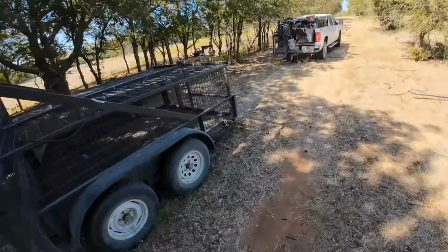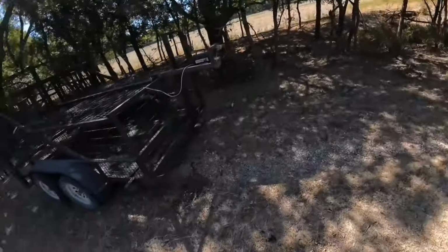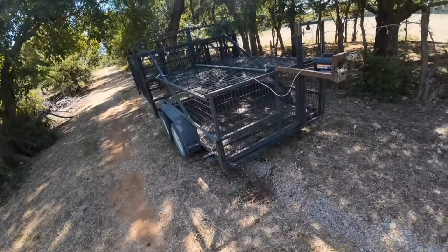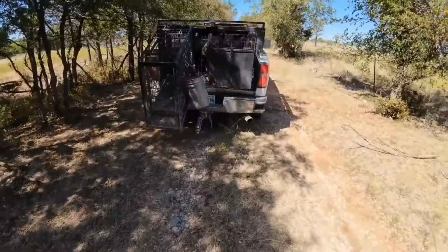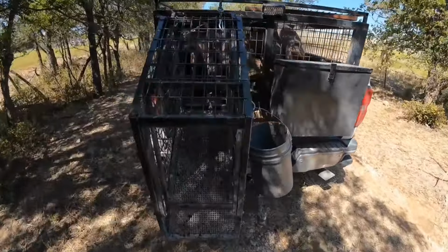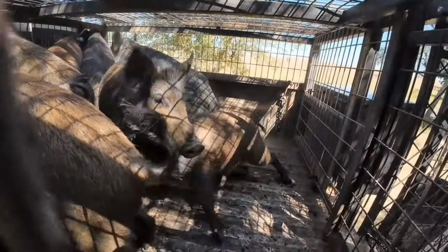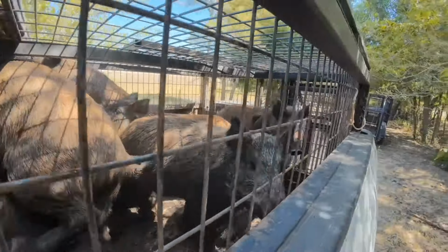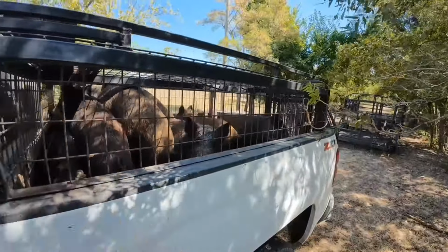Pretty cool. All right, guys, we're gonna get out of here. I gotta get back to work. I just took off a few hours to come up here and pick these up. Got a good crew. Really nice hogs. Y'all get off each other and enjoy the ride. We got a little while to go to get back home. Yeah. Be all right.